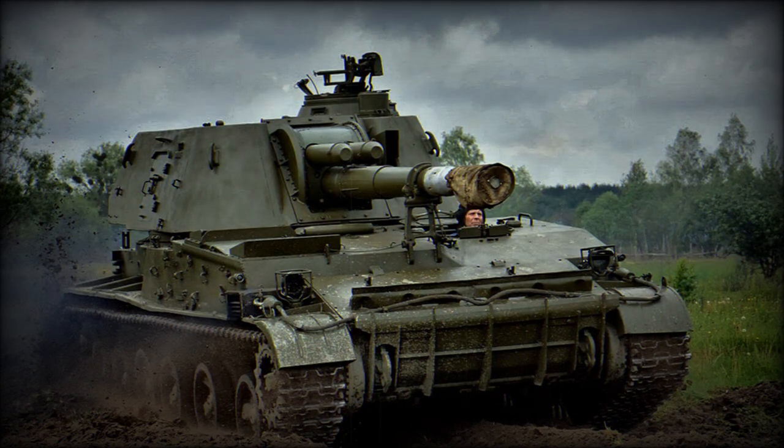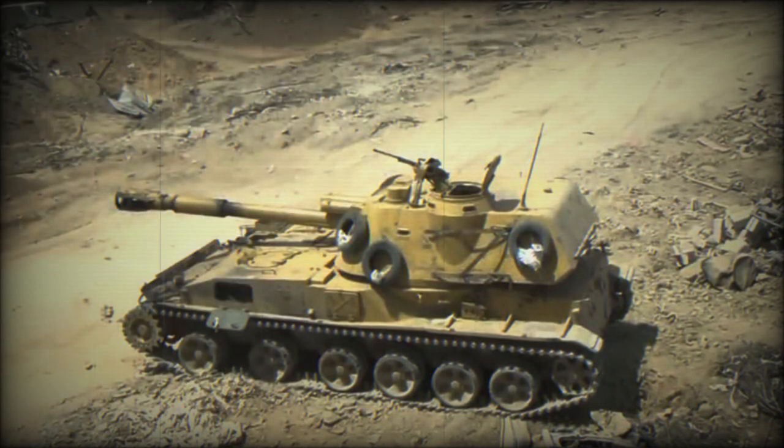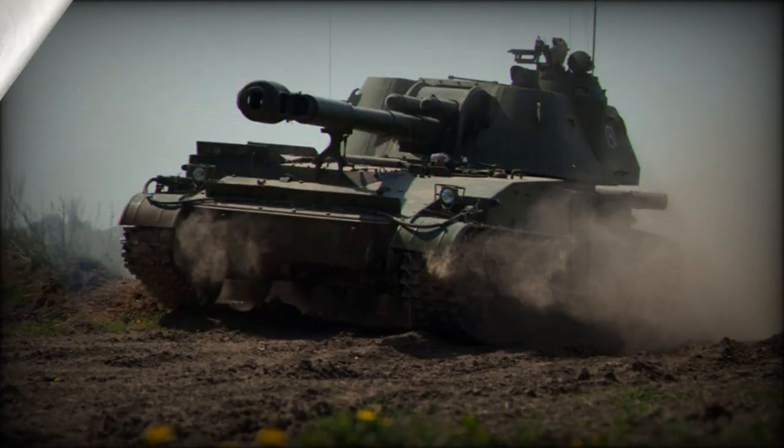The Akatsiya is fitted with the D-22 152mm L/27 howitzer, which is a modified variant of the D-20 towed gun-howitzer. The 2S3 is fitted with a load assisting system. Maximum rate of fire is only 3 to 4 rounds per minute. This howitzer can fire 30 rounds in 10 minutes or 75 rounds per hour.